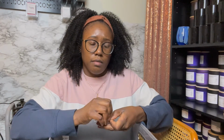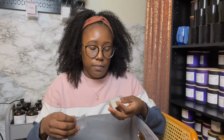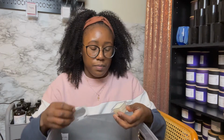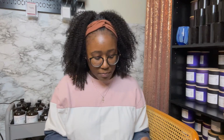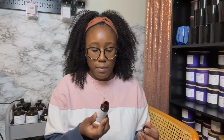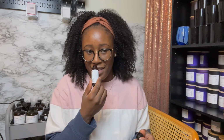It's not the strongest scent, but I would have to test this and actually see if it smelled like anything, because it's not that strong in the melt itself. But I do like blood orange, but I don't think that it's something that I'll buy again. Well, I didn't buy it the first time. It was free.